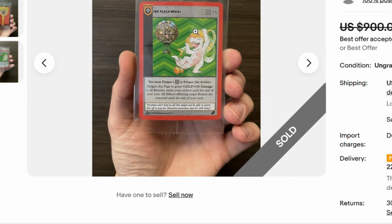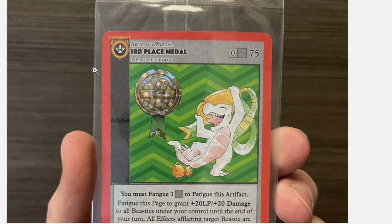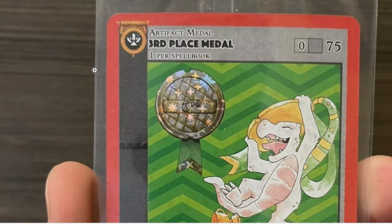I think they made quite a bit of money off this. This is 2024 and they just sold this for $500. Who knows, like, how much was this worth back in 2021? If it's worth $500 now, I would assume it was worth a lot more back then. So, zoom right in on that. Pretty crazy.